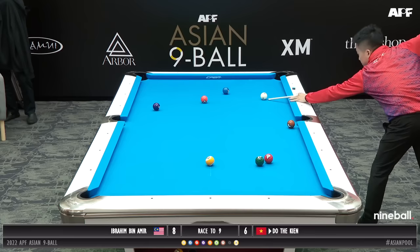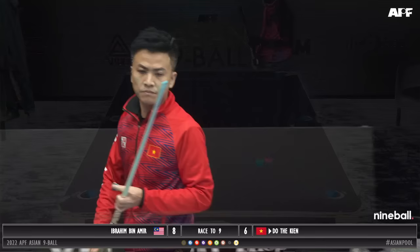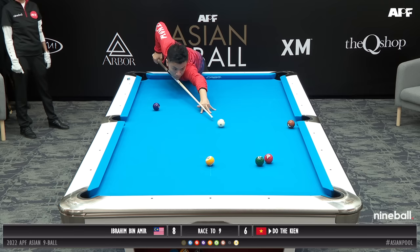Couple drawback shots here. Nice touch on this one. Looks to be exactly where he wanted. This might be the hardest shot of the match, just to get good shape on the four. Match, I mean the game, and played it relatively conservatively.